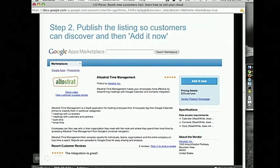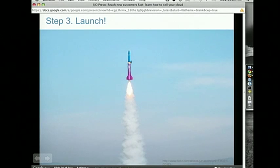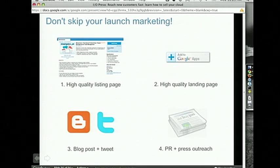Okay, so you've got your listing. You're in, you've tested it, and now, of course, let's launch. Let's get out there in front of customers. This is where the real fun begins. One thing I just wanted to highlight here is to not skip your launch marketing. If you do choose to work with us, we've only been out there 2 months, so we don't have a lot of history here. But we definitely have noticed some folks have skipped this step, and I think it's a missed opportunity. So, high-quality listing pages, high-quality landing pages on your site.